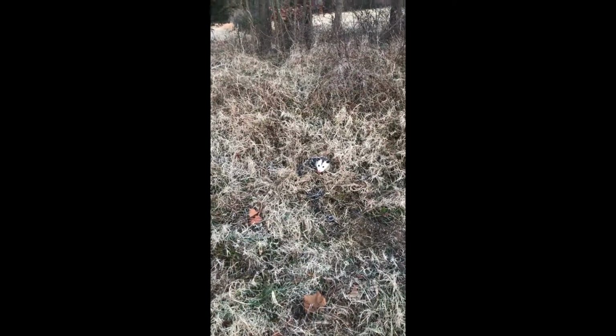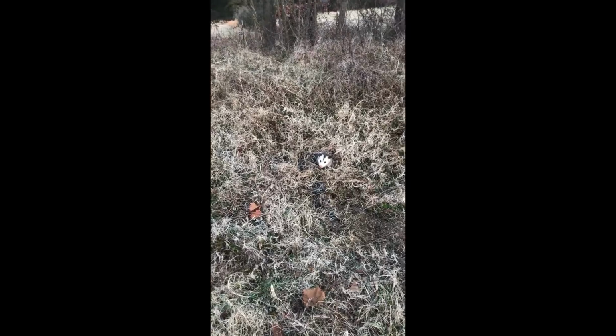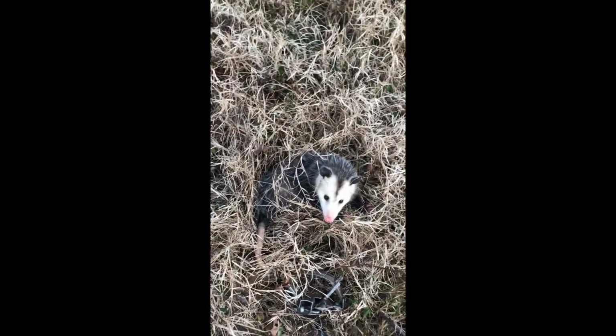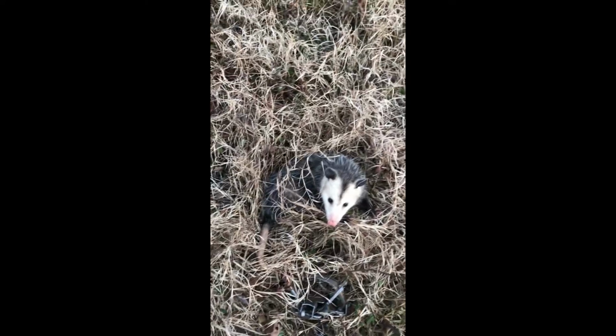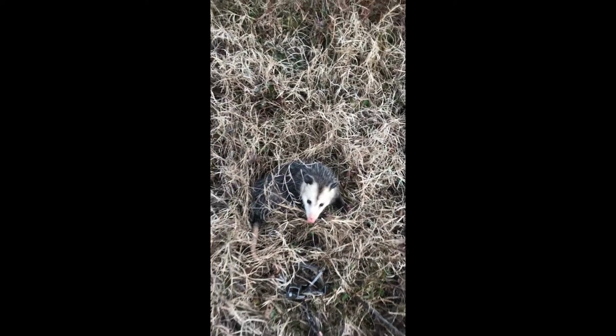All right, guys, here we are. First check this morning and first catch of the day. Looks like we've got him. Caught him in a dirt hole set for a coyote. I'm gonna get him out of there and get this set back.